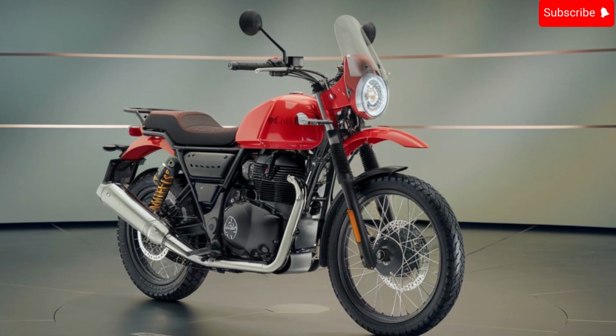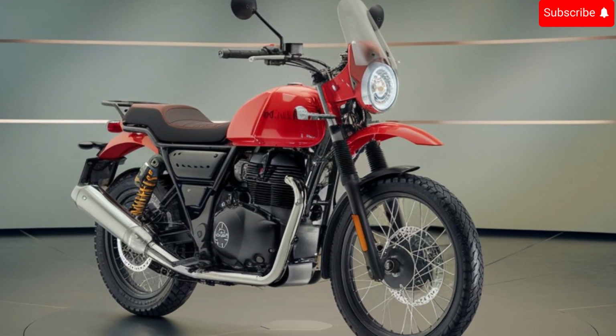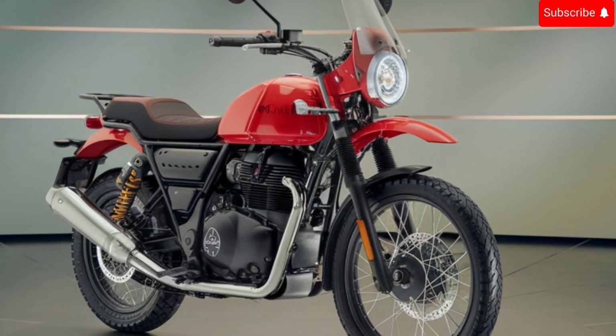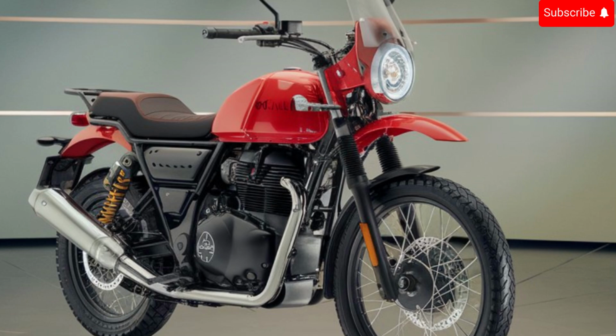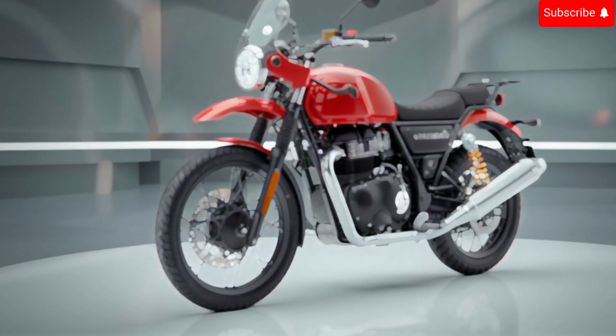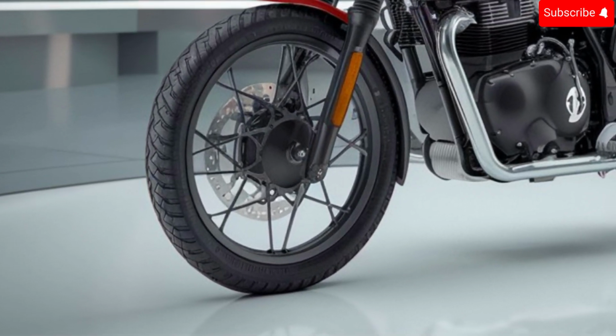Today we've got something truly exciting for all adventure touring lovers, the 2026 Royal Enfield Himalayan 450. If you're into exploring rugged terrain, conquering mountains, or just want a bike that can handle it all, this is definitely one you need to pay attention to. So, grab your helmet, sit tight, and let's dive into the details of this incredible motorcycle.